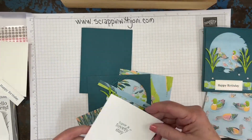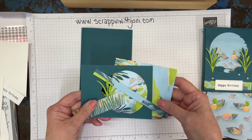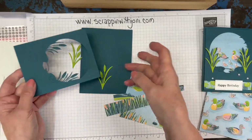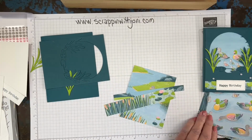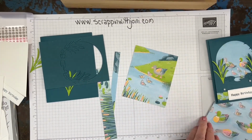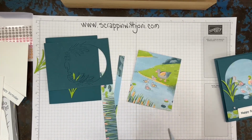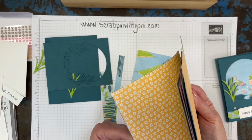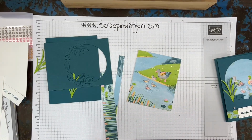And I have a different family of ducks in this one. And I want to quick show you how I cut it to be able to have pieces for the front and the inside. Let's grab this one. That's the design we're using. And it's the one with the pink on the back. Sometimes when you have so many duck papers, it's easier to find. Go by the back. It's this one.